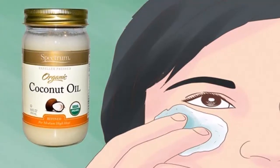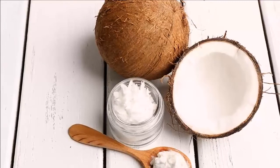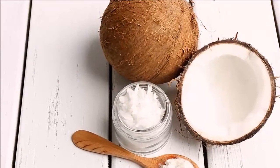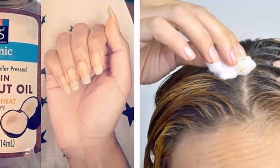4. Lip balm. You can use coconut oil instead of chapstick or Vaseline, which contain toxic ingredients and don't actually hydrate your lips. So just apply some coconut oil on your lips. It will nourish them and make them soft.